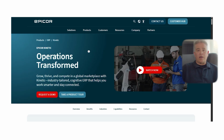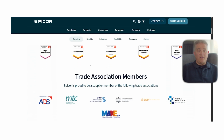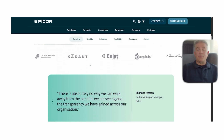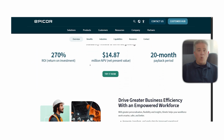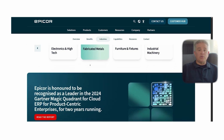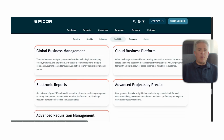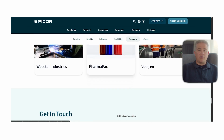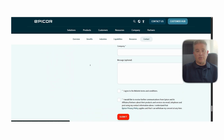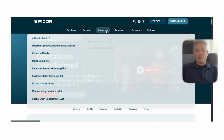Next up, Epicor Kinetic. This ERP system is a great choice for made-to-order manufacturers. It helps you create products based on unique customer needs. One of its best features is the product configurator. It's easy to use and lets you customize things like dimensions, finishes, and materials. The system automatically updates pricing, part numbers, and even the bill of materials. This saves a lot of time and reduces manual work between sales and the shop floor.